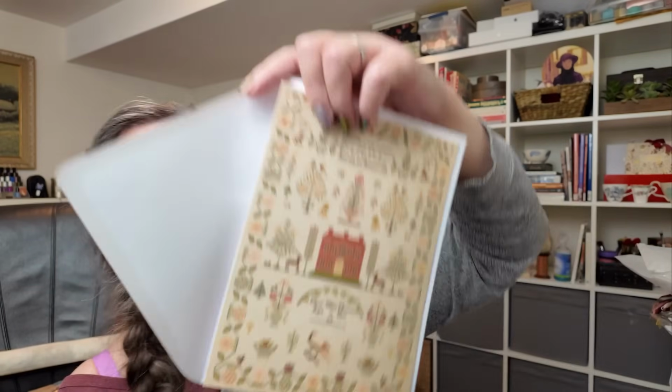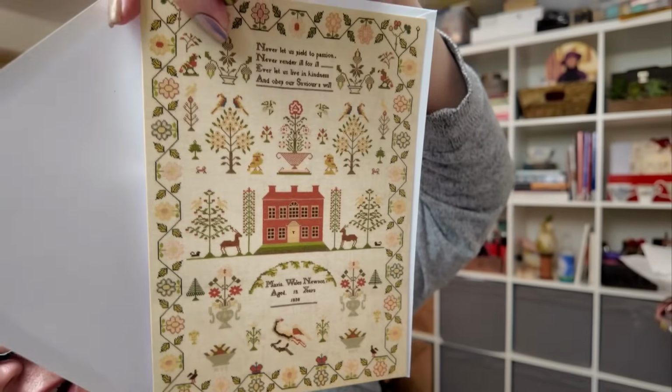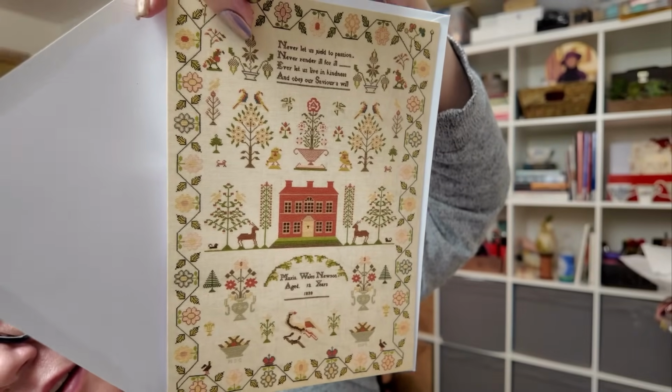And then there was a card in there. This is Maria Wales Newson. Look at this pretty chart. There's a free card. Thought that was really sweet. So I'm really excited about that. I'm going to probably stitch that with Soie d'Alger or 103. I'm really enjoying stitching with Soie d'Alger. Usually I only do DMC for a lot of the Hands Across the Sea, but for that one I want the other.